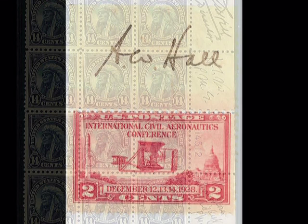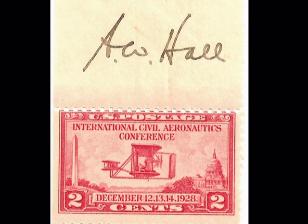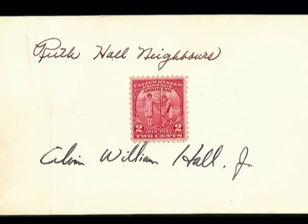So Hill's replacement at the BEP in late 1924 was Alvin Hall, whose signature appears on this 1928 Aeronautics stamp margin. Hall served as director of the BEP until 1954, and is probably best remembered for the fact that his children appear on the Arbor Day stamp of 1932. They signed this card some years after the fact.